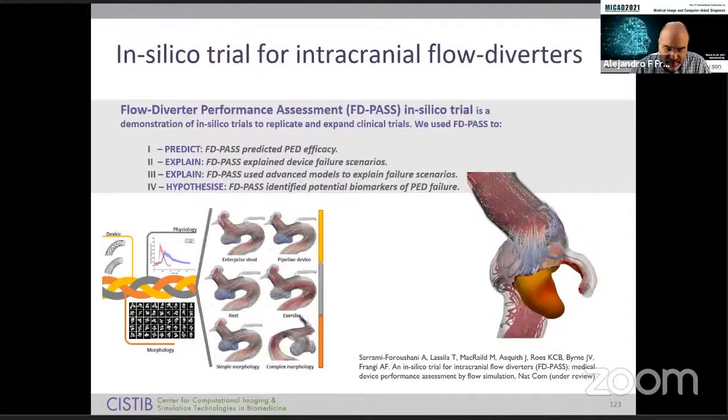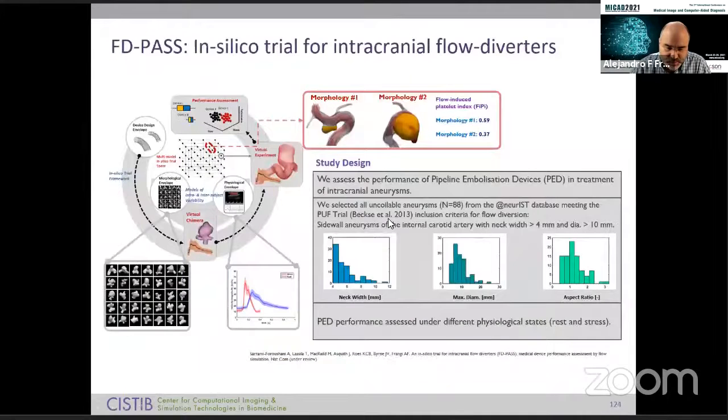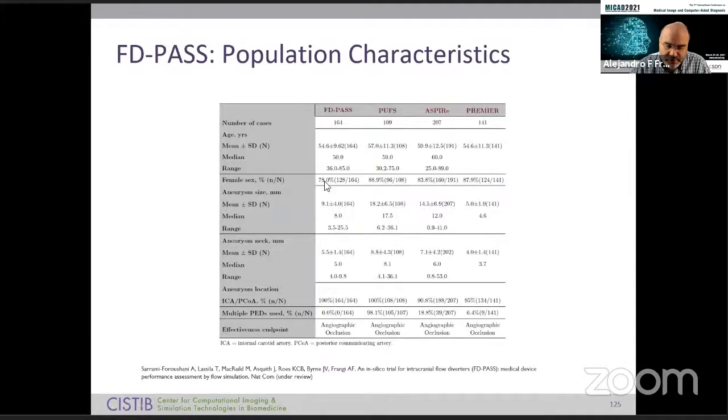I want to show a last thing, because I recognize that we have had some technical issues and I'm running behind schedule now. But one of the things we are very, very excited about, and we recently made available as a preprint, and is currently in review in a major journal, is what I consider one of the first in silico trials fully validated. What we have done is what we call the FDPAS trial. In this trial we replicated the populations, using a large database we have of aneurysms, of 3 conventional trials that have been published in the literature: the PUF trial, the ASPIRE trial, and the PREMIER trial.